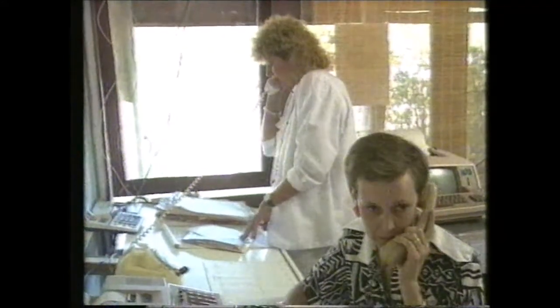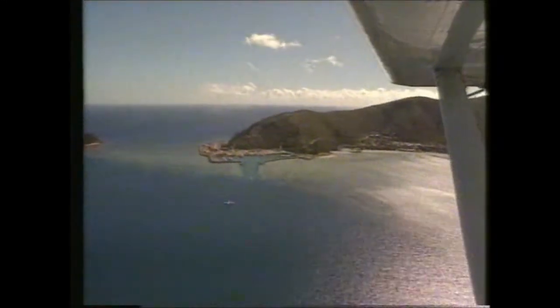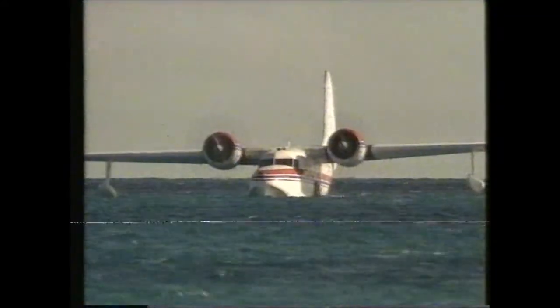So popular was their original idea that today Sue commands an operation carrying thousands of passengers on scheduled and charter flights linking the islands and mainland towns. Arriving by flying boat to a holiday retreat like Hayman Island is now all part of the package. The real adventure begins with a chance to fly in this famous aeroplane, a Grumman Mallard called Tropic Bird, on its way to the Great Barrier Reef.